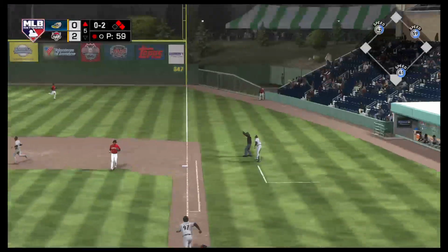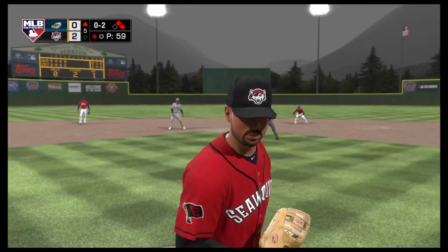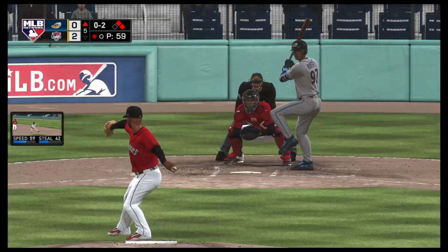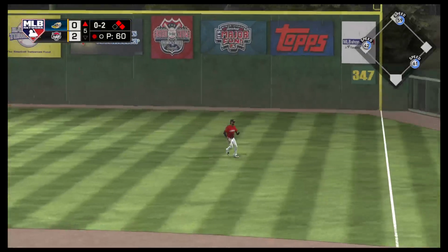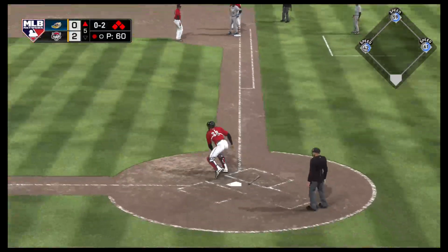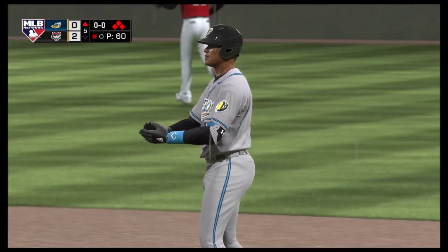Down the first baseline, but this will get foul for strike 2. Here it comes on 0-2. This one's flared off to the right side, and that's going to fall for a base hit. And they'll hold that runner at third as everybody moves up a base, and they're loaded with one away.